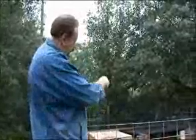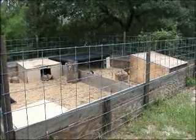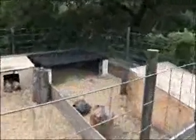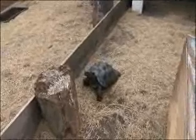And the little fellow sticking his nose up over there is a young Galapagos tortoise of one of the rarer subspecies, Beckai. And we are raising a number of these animals as part of our contribution to the Galapagos tortoise program. One of many, many, many conservation programs that we are involved in and have been involved in for many years.